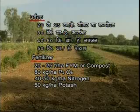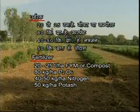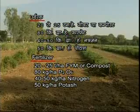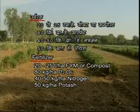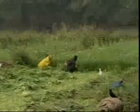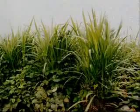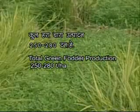After harvest of cowpea, the field is treated with manure at the rate of 20 to 25 tons of FYM or compost, 40 to 50 kilograms per hectare nitrogen, 50 kilograms per hectare phosphate, and 50 kilograms per hectare potash. In the second year, Berseem is sown in the beginning of November. Similarly, in summer, cowpea is grown and the same operational cycle is repeated. The green fodder yield produced by different crops in a year is 250 to 280 tons per hectare.